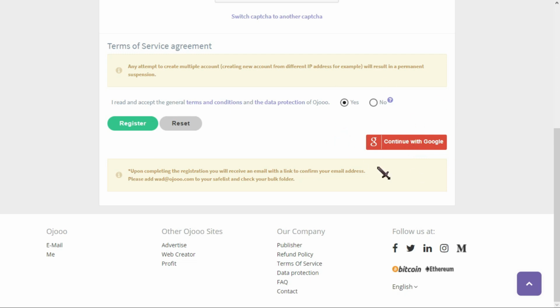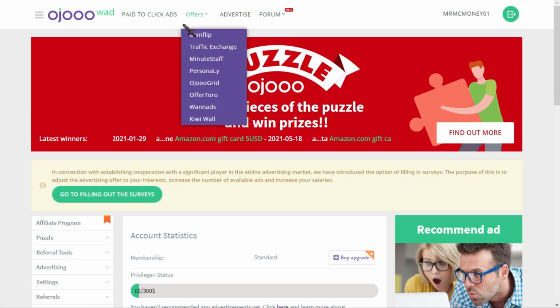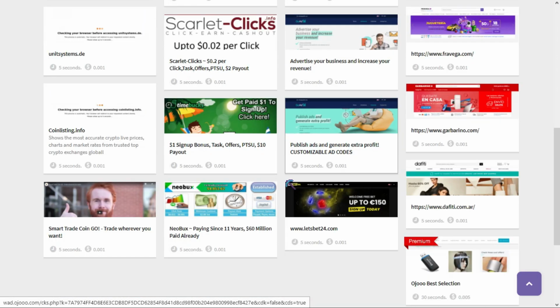Once you've signed up and logged into your account, this is what your dashboard will look like, or this is your profile right here. Now, what I want you to do next is click on paid to click ads, because that's what we want to do. We just want to get paid by clicking short ads. So right now, if you scroll down here below, you can see that there are a lot of different ads which you can click on. And these are 5-second ads. I mean, you can stay in these videos for at least 5 seconds.